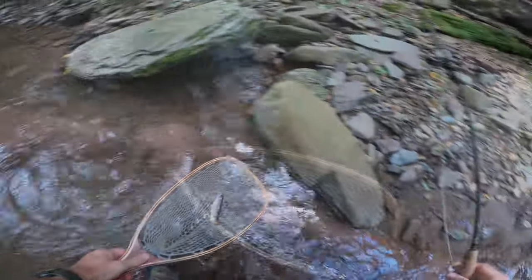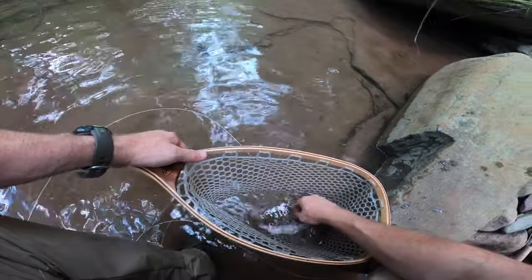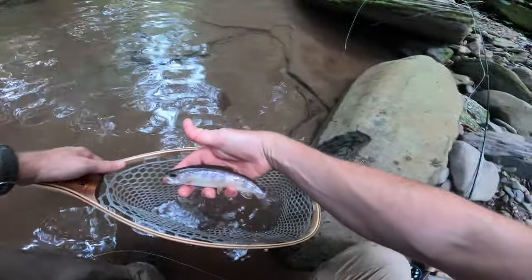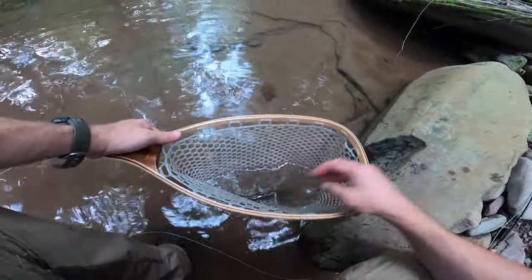Alright, these fish are tough. I spotted this guy, I went around, and sure enough, I knew he'd probably feed. He looked hungry, he was cruising.